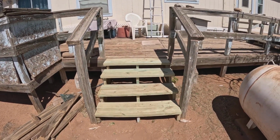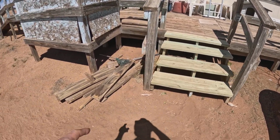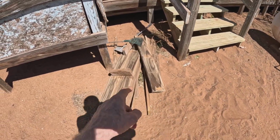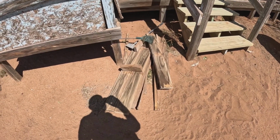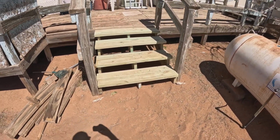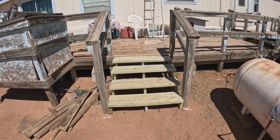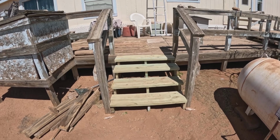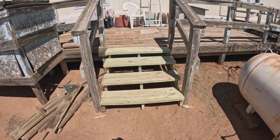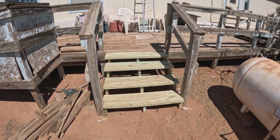It's functional, and you got rid of that old broken stuff right here that was a danger just walking on. So anyway, after about a month, that's done. It didn't take me that long to put them together, but it took me that long to get the damn wood. So anyway, there it is. It's finished. I'm sore.